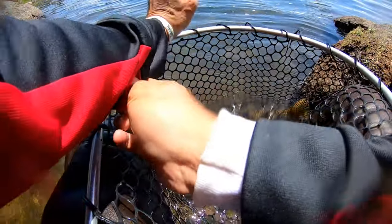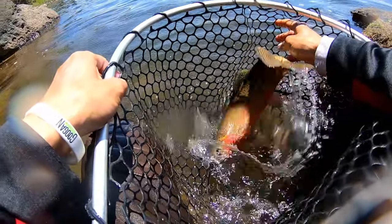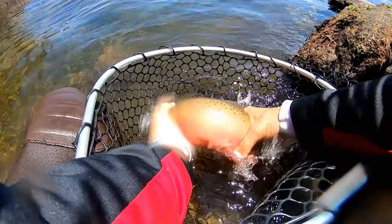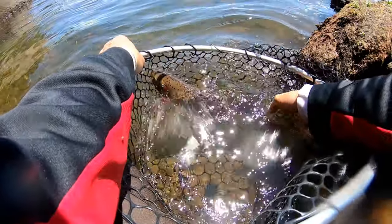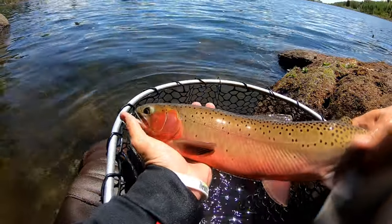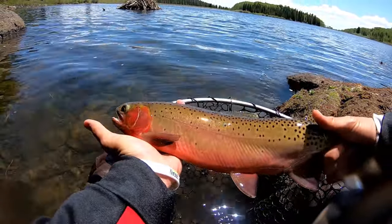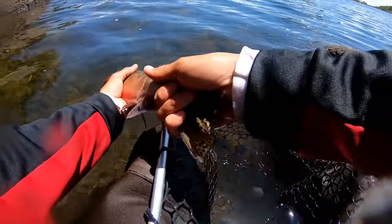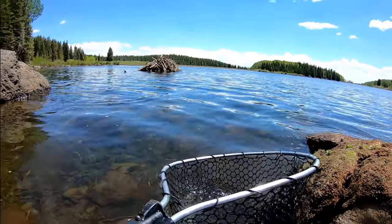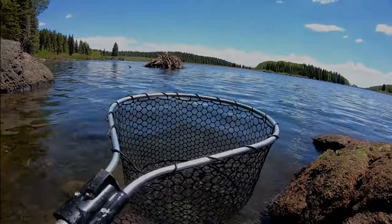Oh, so obviously no hook or anything like that. Probably the cleanest way to catch a fish. Obviously just not gonna keep it or anything. It's gonna get right back in. Oh my gosh, this thing is feisty. Gorgeous cutthroat, super red, super long. Got it right back in, there we go. Cutthroat with the net, guys, no hook or anything. Definitely never done that before in my life, that was sweet.